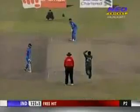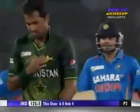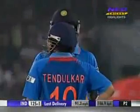Strange for a team with 330 on the board. And that's gone for a boundary. He attempted a yorker, going as a full toss. And Virat Kohli quickly capitalizing on that. So 11 runs from the over.